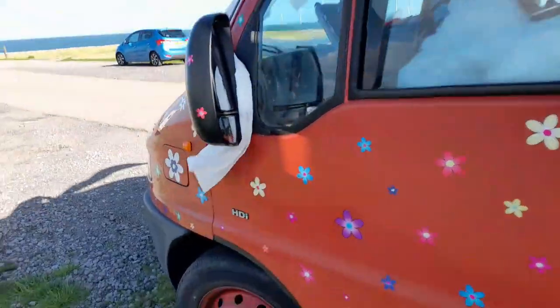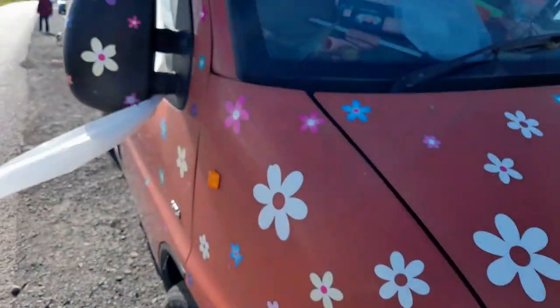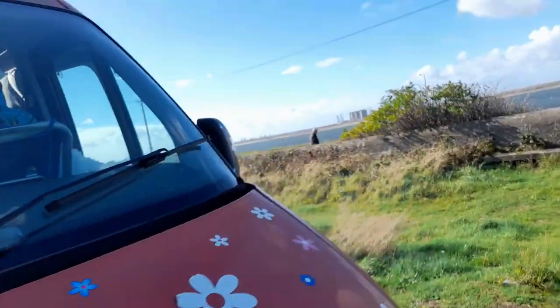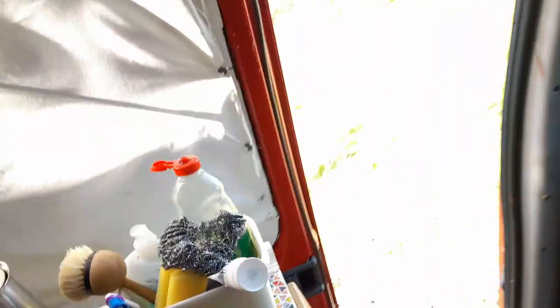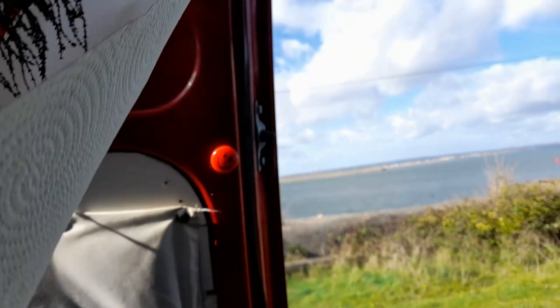See what she told me about this bloody thing. My God! For God's sakes! It's my last kitchen roll! Look! Oh! I'm not amused, kitchen roll. I've got to put a kitchen roll holder up.